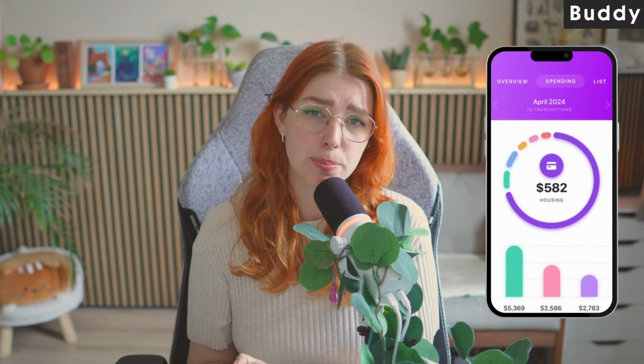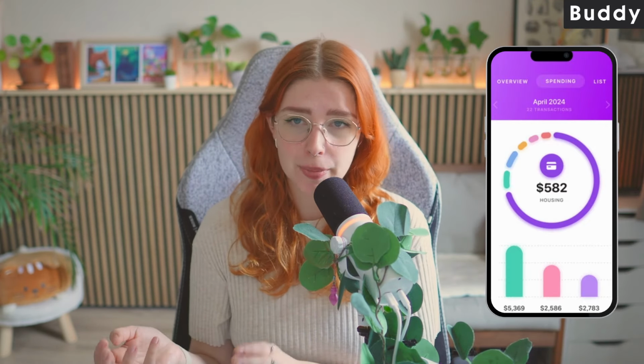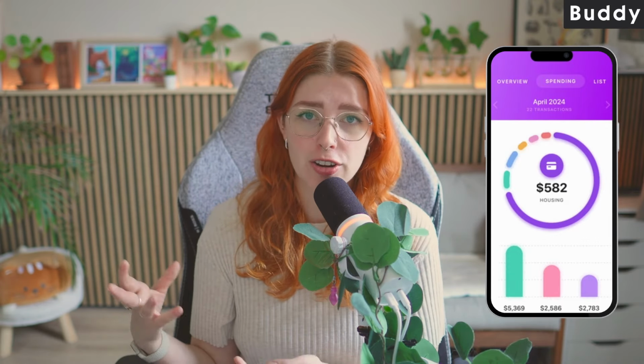Then one that I'm not really sure if it fits more into the productivity or any of the other categories, but I decided to place it here. If you're looking for a really nice budget planner that allows you to keep track of all of your spendings on your phone, then I highly recommend Buddy. It is a very simple to use, incredibly visual budget planner or budget tracker for your phone.